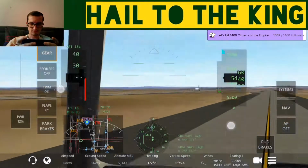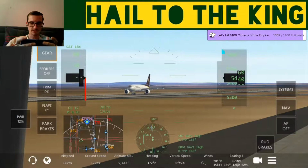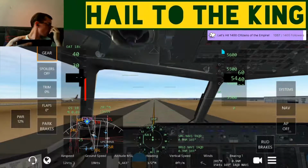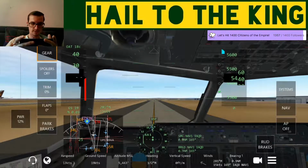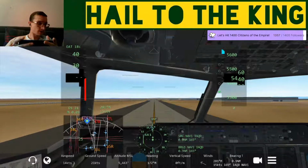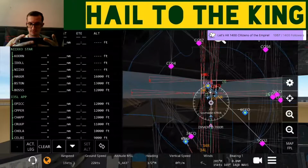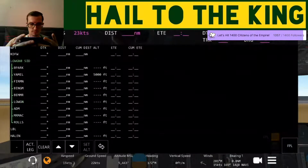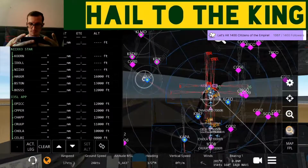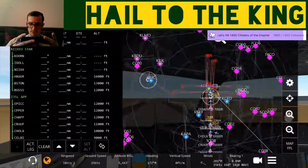Very nice, Jordan, very nice. Yeah, it was a little sketchy because of the crosswind, and I didn't crab out of it quick enough. Yeah, I'll watch your landing. Matei, can you slow down a little bit for the homie? Looking a little bit close there. Slow down. You're a little too close.